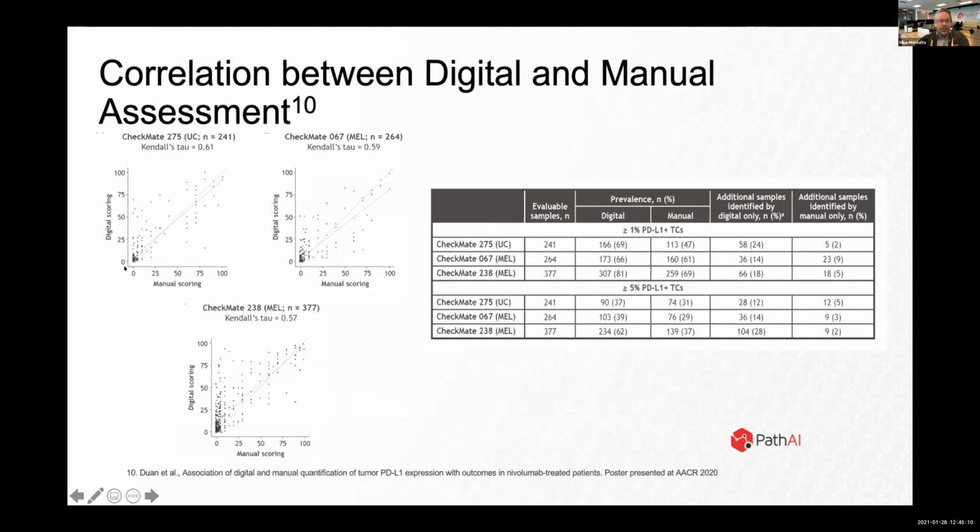So the first thing we did is we said, let's look at the original manual scoring of the PD-L1 scores from those original patients and compare it to our score now at a whole slide level. And we see pretty decent, but not great, I should say, correlations between PD-L1 scores and the manual scoring. We're looking at Kendall's coefficients of 0.6, 0.59, and 0.57. In every case, if you give it a bit of a squint test, you can see the digital scores kind of up-score a little bit compared to the manual reader.